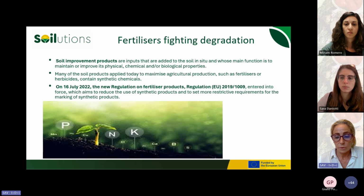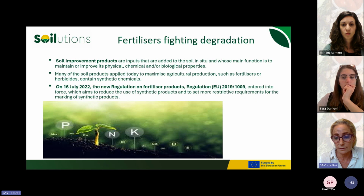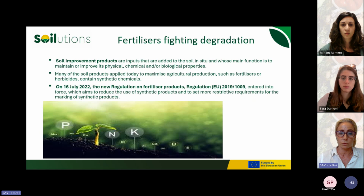We have to take into account as well that on the 16th of July 2022, the new fertilizing product regulation entered into force with the aim to reduce synthetic product use and provide more restrictive CE marking requirements. The new regulation introduced more stringent rules related to quality, safety, and labeling of fertilizing products. All of that we have to take into account.